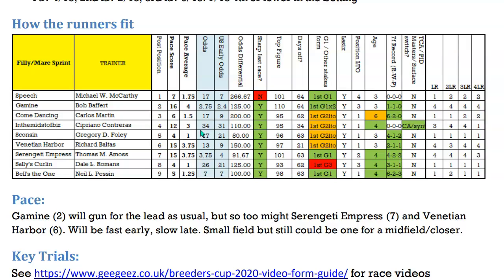Easy for me to say. I'd rather split a very small stake between Speech, In the Midst of Biz, and Sally's Kerning than take on either of Gamine or Serengeti Empress at the prices. It's a race that'll be fun to watch and could change dramatically late in the day.